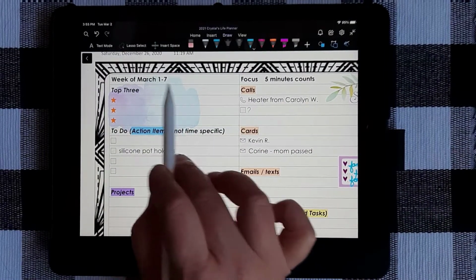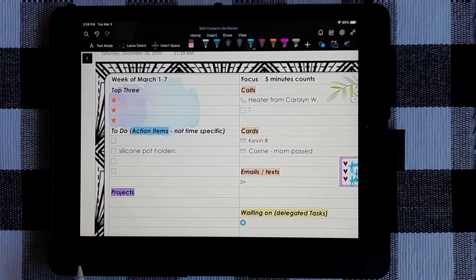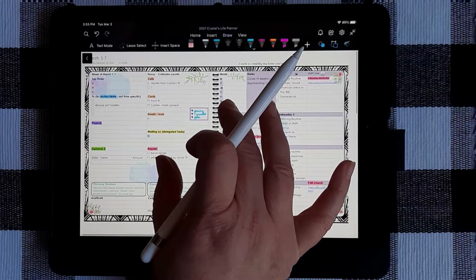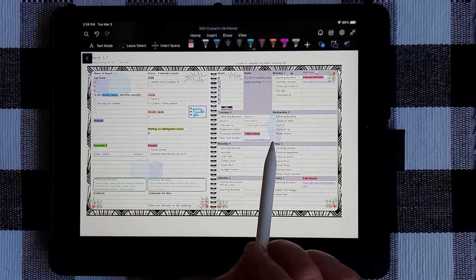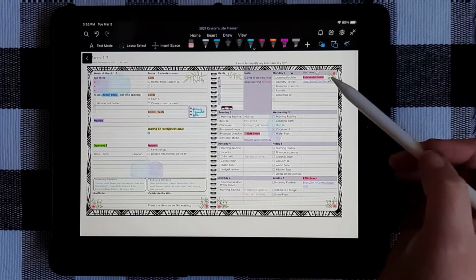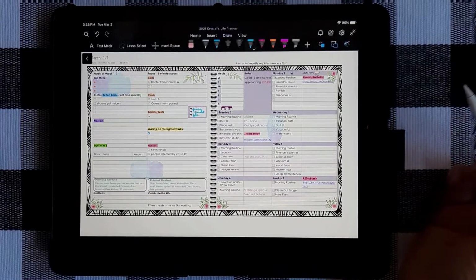Now on this side you see that I've used a watercolor sticker that I've put in the background behind my top 3. If I zoom back out, you can see that I have used that same watercolor sticker, again rotating it here and here for some consistency purposes. So all the decorative items that you see on the page are stickers that can be moved or changed with whatever you'd like.